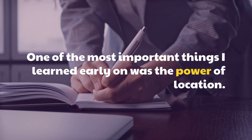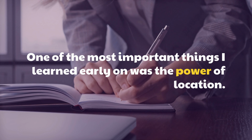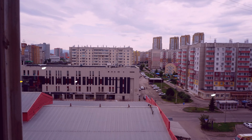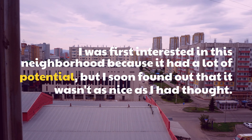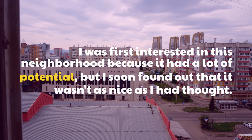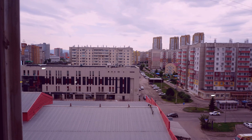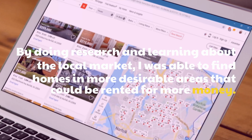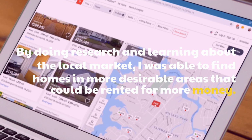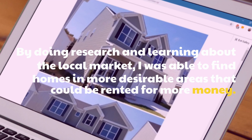One of the most important things I learned early on was the power of location. I was first interested in this neighborhood because it had a lot of potential, but I soon found out that it wasn't as nice as I had thought. By doing research and learning about the local market, I was able to find homes in more desirable areas that could be rented for more money.